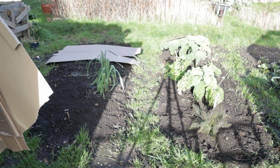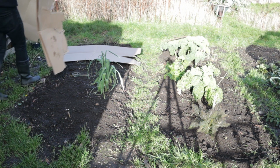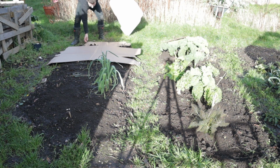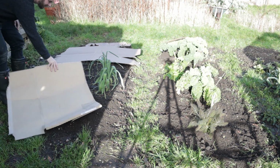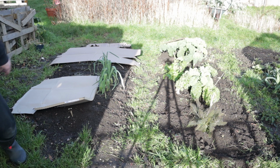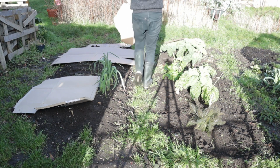Now, with the cardboard, it might look like I'm attempting a no-dig approach, but I'm literally just using this because I don't have any plastic to cover over the beds, and this is a pretty good and free alternative. I'm just going to put a little bit of compost on that, which will basically act as a weight, and I think when it comes time to plant this, I'll probably have to remove some pretty manky wet cardboard, but like I say, I'd much rather do that.